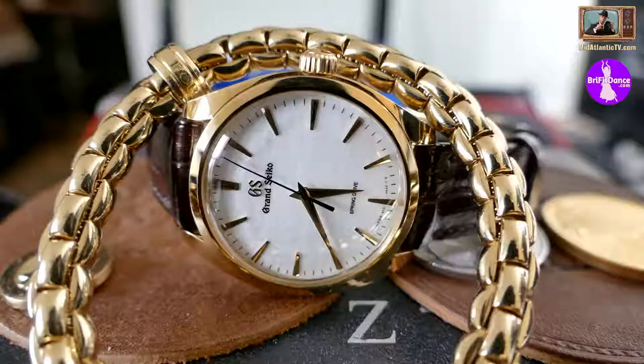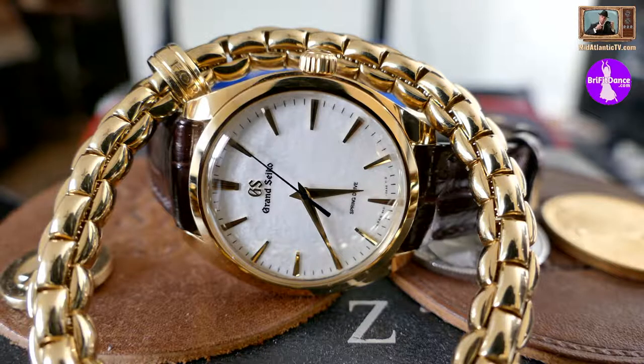Robert in the house says, I'll buy a solid gold watch when I hit 40. I am thinking Day-Date or the SBGA 362. Okay, all right. Let's pull up the SBGA 362. Sounds like a good watch. Let's pull it up and see what we got here.